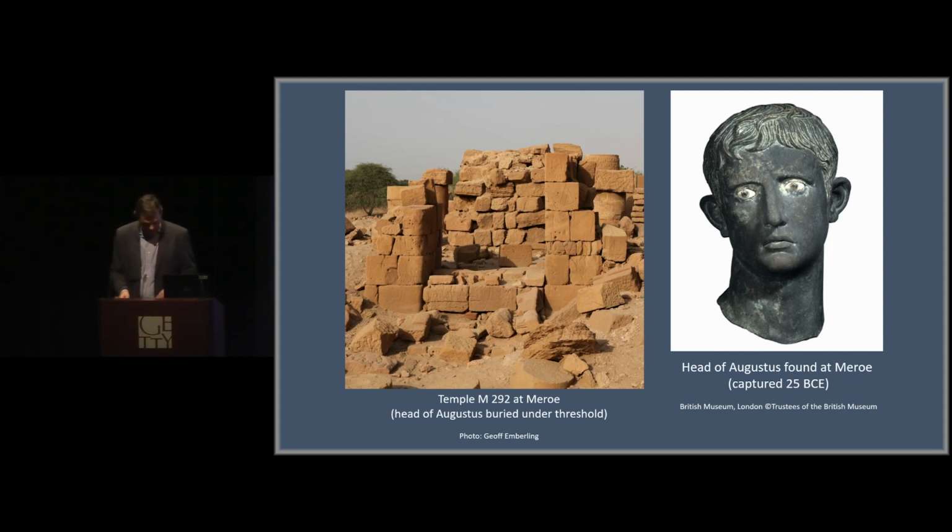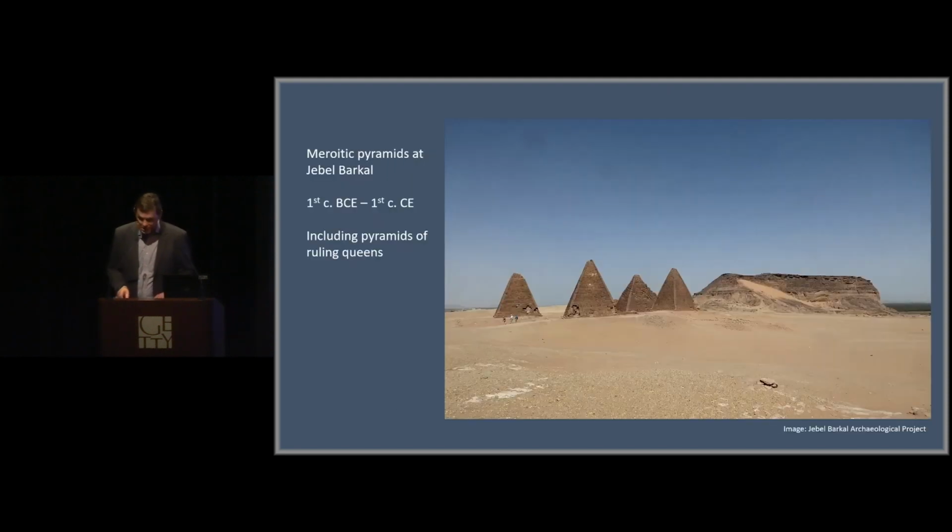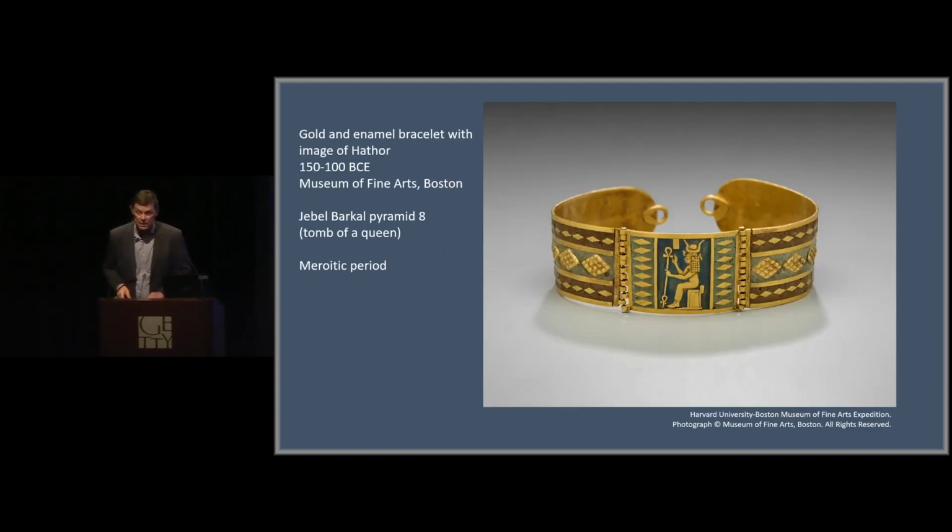Okay. So as I mentioned, this period of Meroitic Kush is interesting for a number of reasons, but partly because of the prominence of its queens, not only in their physical strength, but in ruling as sole rulers. Several of those queens who ruled as sole rulers were buried not at Meroe, but back at Jebel Barkal in these pyramids that are illustrated here. And this bracelet that's in the Getty exhibit is from one of the tombs of these queens, presumably of a ruling queen at Jebel Barkal.